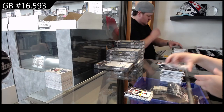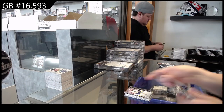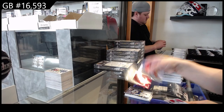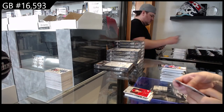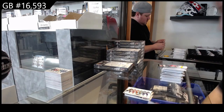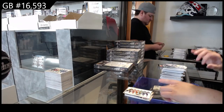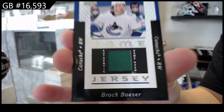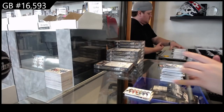Young Guns, Trevor Zegras. Young Guns of Matthias Samuelsson. Honor Roll of Aho. Evgeny Malkin, Electromagnetic. Oh, cool! A retro game jersey of Brock Boeser. That's pretty. I like it. I like it a lot.